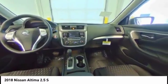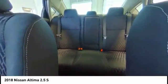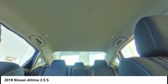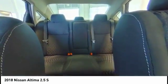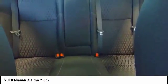Here are some of this vehicle's great options: remote engine start, traction control, dual airbags, air conditioning, power steering, AM/FM stereo with CD player, 4-wheel disc brakes, center armrest, electronic stability control, power windows.